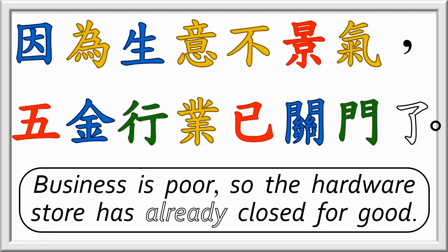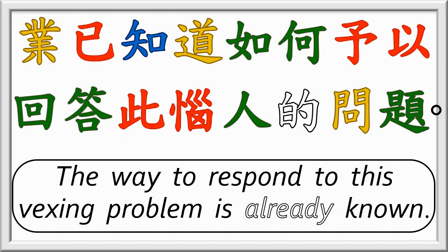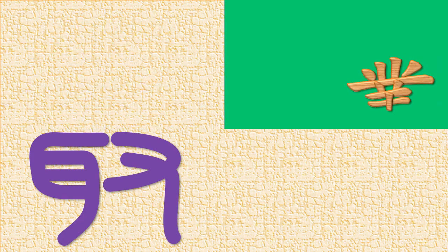因为生意不景气，五金行业已关门了. Business was poor, and the hardware store has already closed for good. 业已知道如何予以回答此恼人的问题. The way to respond to this vexing problem is already known. Today's second character is the top part of 业, with 曲 as phonetic, replacing the tree element underneath.